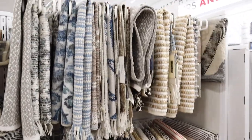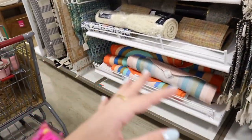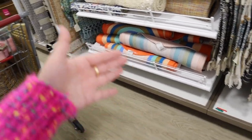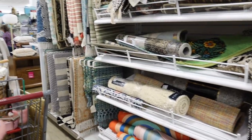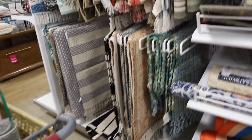Something I really want to get for the new place is a runner in the kitchen. But we measured it and the kitchen's a little bit weird. The way that the island is placed, I just don't think it would look right for it to end at a certain point or go on further than the island. But I really, really want one. So if not in front of the sink in between the island and the kitchen, then maybe all the way down our front hallway, but we'll see.